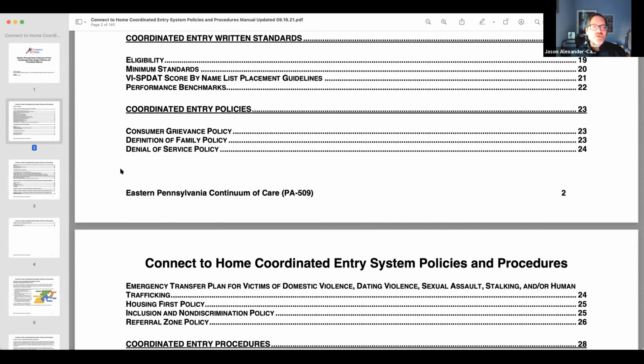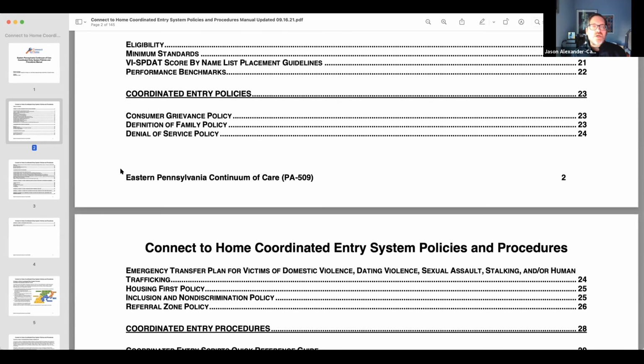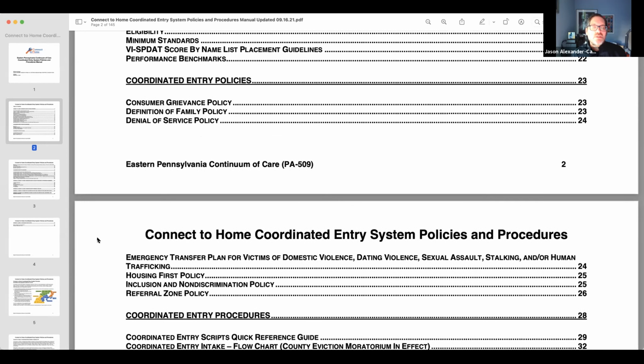We do have a denial of service policy in the rare instance where we need to use that, and an emergency transfer plan for victims of domestic violence, dating violence, sexual assault, stalking, and human trafficking, if we have to, so we can urgently move people to a safer location. Our Housing First policy, which comes directly from the governing board and is applicable to the entire continuum of care, as is the inclusion and non-discrimination policy.